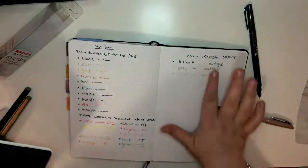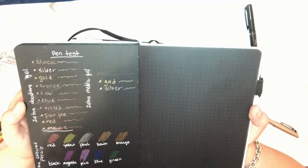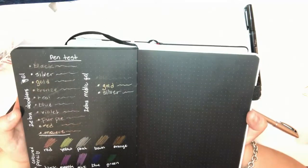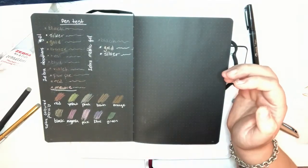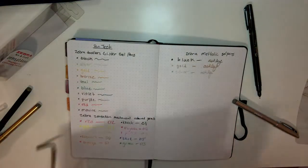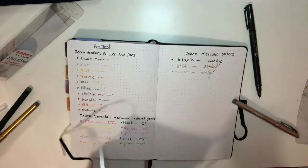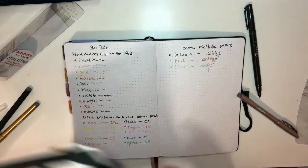Okay, but let's do the smudge test. And again, it's a bit more wet, but I expect that on a blackout paper. So if I was going to do a spread with this, I would just leave it out to dry and probably make sure I have some clips nearby to hold it open. Because Scribbles That Matter is really good quality.